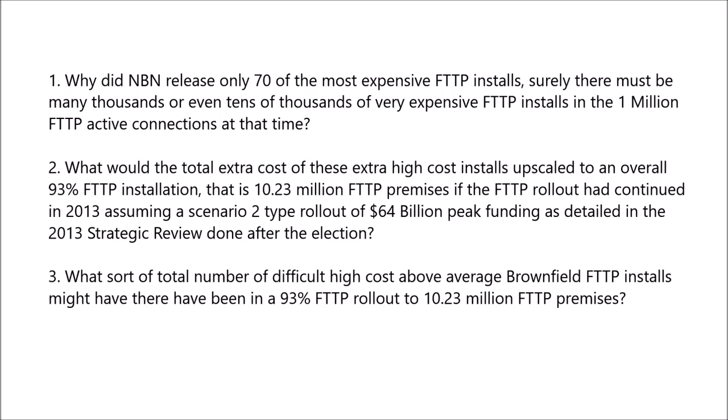2. What would the total extra cost of these extra high cost installs upscale to for an overall 93% FTTP installation, that is to 10.23 million FTTP premises, if the FTTP rollout had continued in 2013, assuming a Scenario 2 type rollout of $64 billion peak funding as detailed in the 2013 strategic review done after the election.